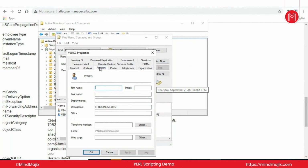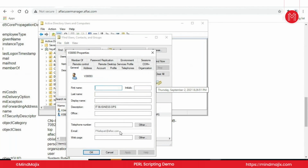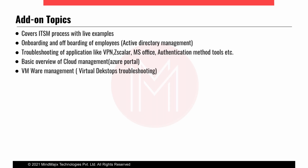And once you have done that, you have to update the mail address as well. You should have a mailbox, the company mailbox. Like this, you have to create the data of the users, and then finish it, and you have to inform those details via call, because the new users don't have access to the mailbox, so you need to give it through a call. So you should inform that to the users. That is onboarding of a new employee.